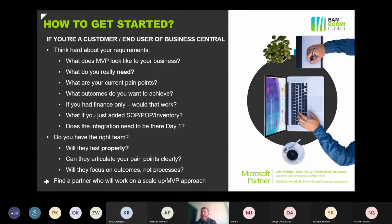And then finally, if you are a customer or a potential customer for Business Central, and there's a partner that would like to work on this approach, then they will be a good fit for you as well. Clearly, some partners are more focused on this than others, and this isn't a right versus wrong. This is just what's worked for us. We've very much switched from a scope-led approach to an MVP approach, and it's worked nicely, hopefully for the reasons that I've articulated today. If you've got a partner that would like to work on that basis, I think you do need that. You do need somebody that's bought into this way of working.